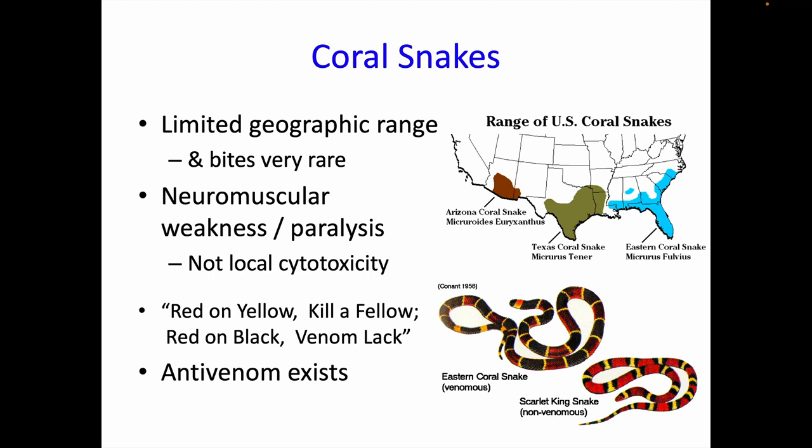Now, you may have heard the cute little rhyme, red on yellow, kill a fellow, red on black, venom lack, because the coral snakes, when you see their colored bands, the red will touch the yellow, whereas there are some other species, like king snakes, that kind of mimic the venomous kind, but instead, the red touches the black and it doesn't touch the yellow.